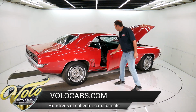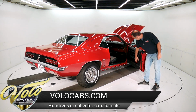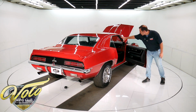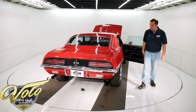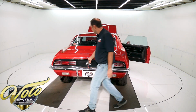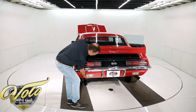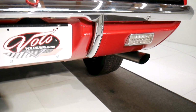And this is the deluxe houndstooth interior. The deluxe didn't have the flat door panels, had these nice molded door panels, had the rosewood trim, and of course the deluxe seats, with this one having the houndstooth upholstery. Rally sport cars had the reverse lights down here. Non-rally sport would be right here in the middle. So it's a real rally sport.